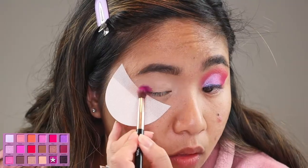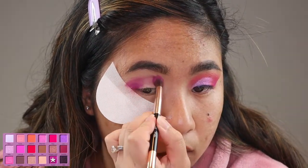And then the fourth look is the one I am wearing now. First, before anything, I did go ahead and use shadow shields. You could also use tape. I actually have tape right to the side of me, but I chose to use shadow shields instead. And I placed that on the side of my eye. That way when I remove it, there's that nice crisp line.